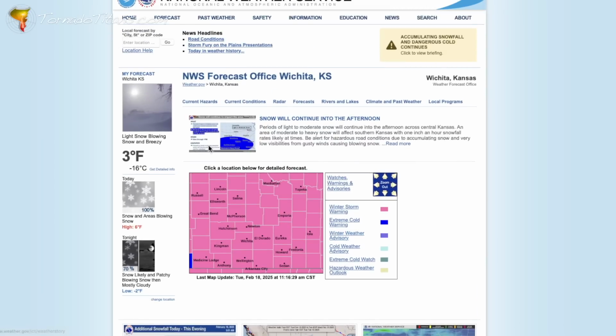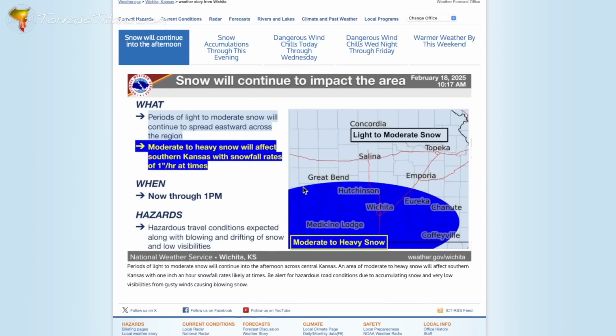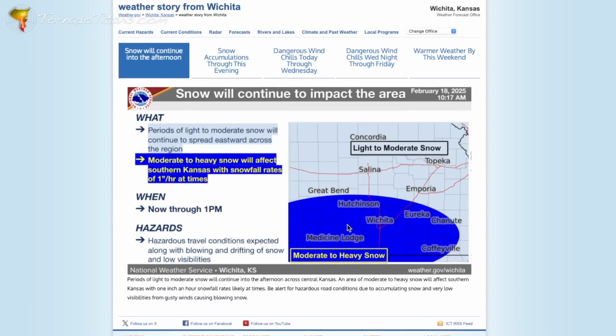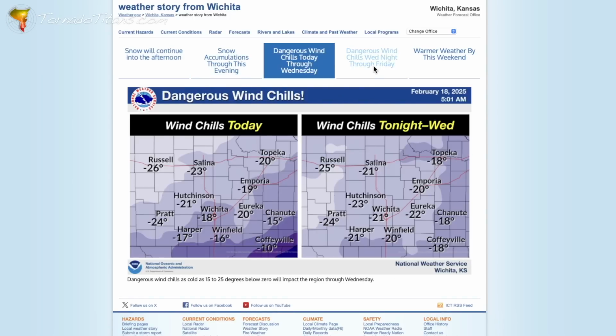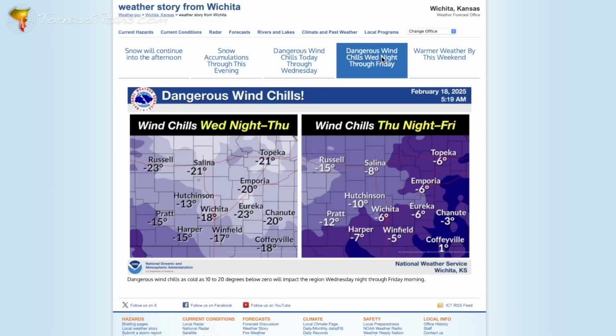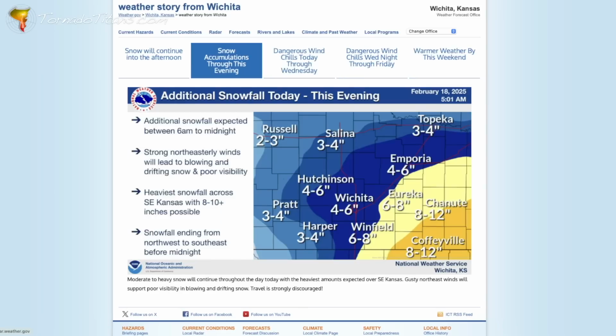These offices will have things like headlines. You can see here, nice headline, a weather story from Wichita. You can see it's telling you where moderate to heavy snow is, and light to moderate snow. You will get so much information on your local National Weather Service page. This is a great stop as well.